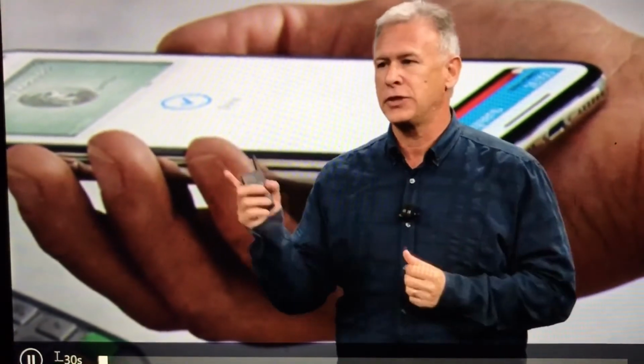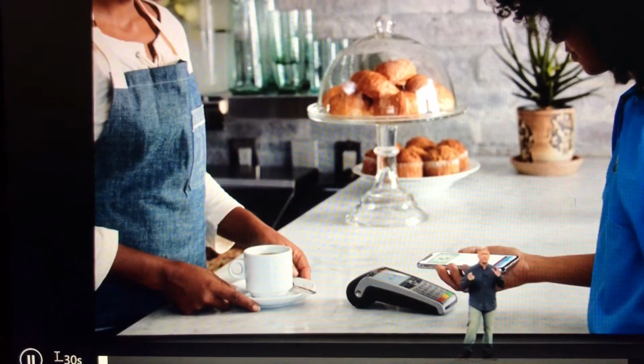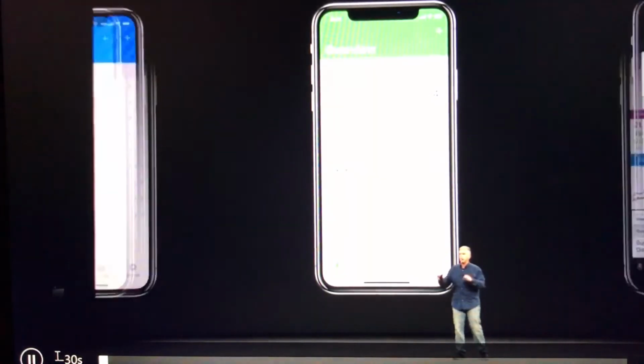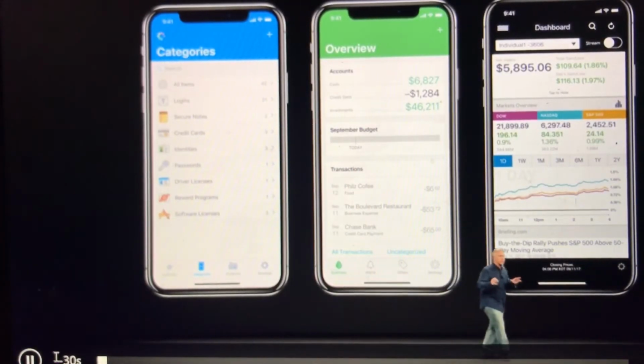So, to pay for things, you just double tap the button on the side, you look at iPhone 10 to authenticate, and hold it near the payment terminal to pay. It's that easy, fast, intuitive, simple. Face ID also works with third-party apps. Third-party apps already support Touch ID, and they'll work with Face ID. So apps like Mint, 1Password, E-Trade will all work with Face ID.